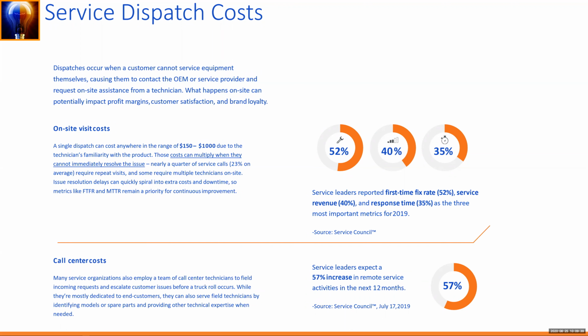So that's going to hurt the first time fix rate, increase the costs, decrease the customer satisfaction, and also increase the amount of downtime that product is experiencing out in the field.